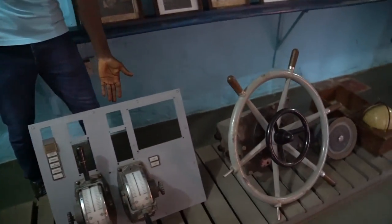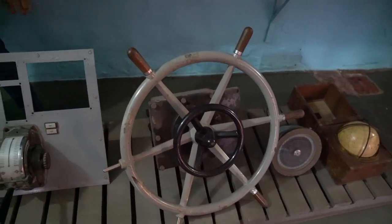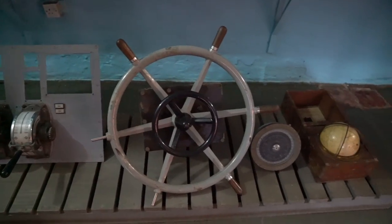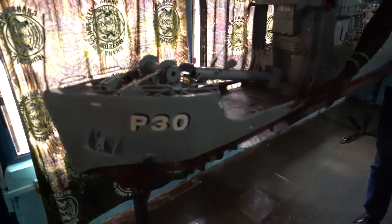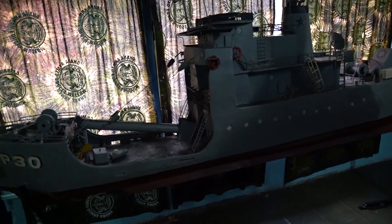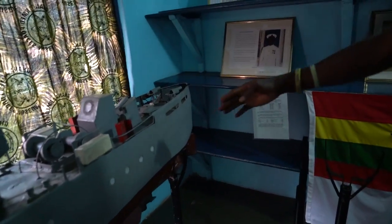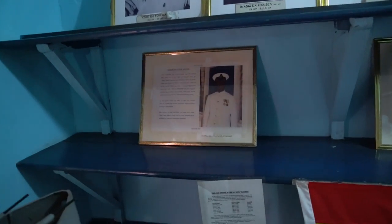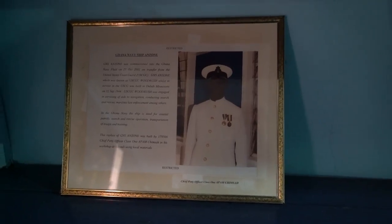Inside here too, we have part of the ships. The sphere of the ship, the speedometer, the globe. And this ship here you see is still on our sea. It's called the Anzoni, the P-30. This man designed this for us. The man over here designed this Anzoni ship. We have a lot on our sea. Very good.